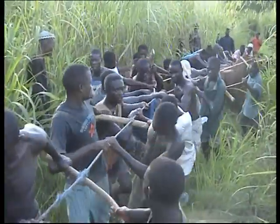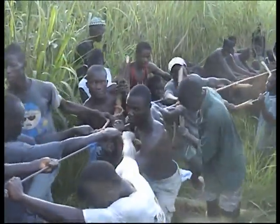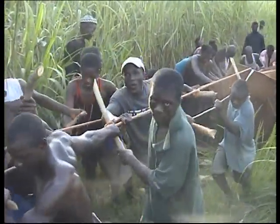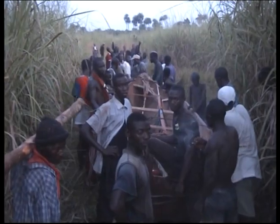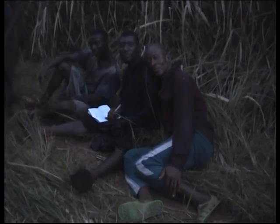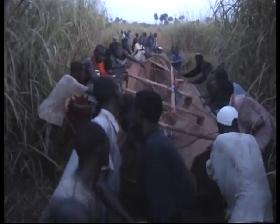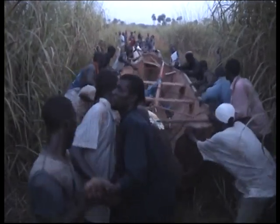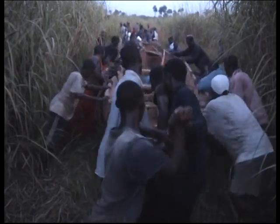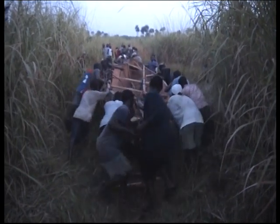A good rate of progress is now being maintained, but the day is coming to an end and the women have returned to the village. The men make one last effort before calling it a day.